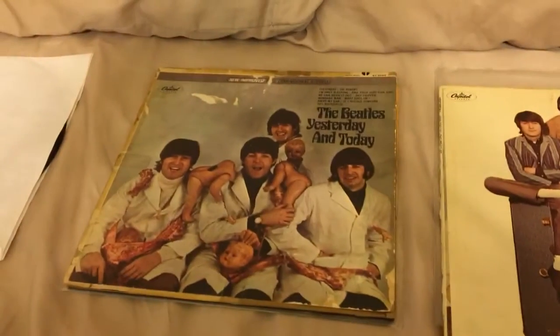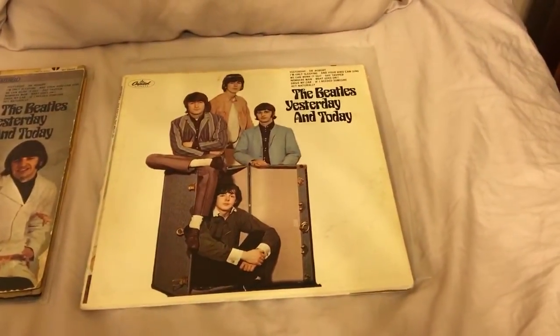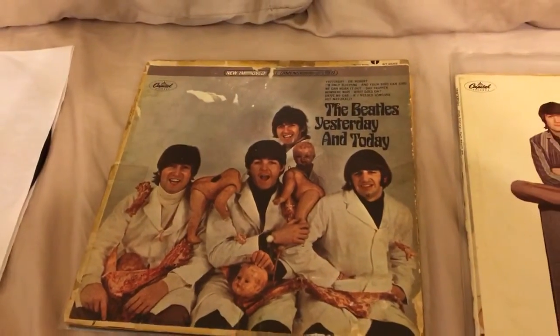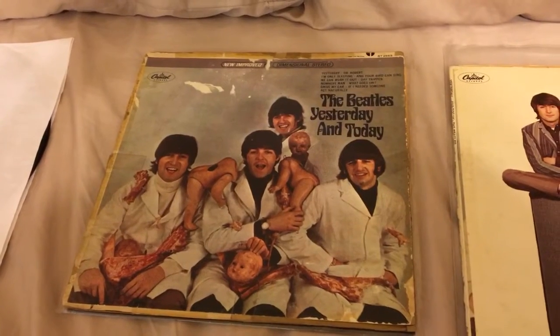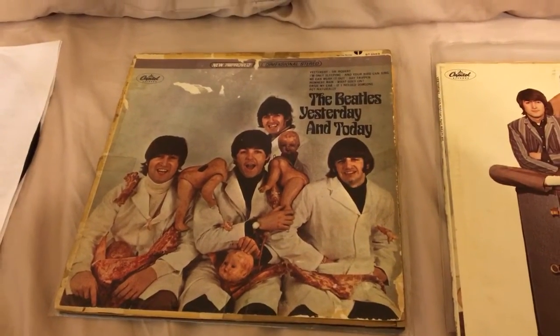This is my third state, of course, and then my second state Butcher cover. So this third state, as you can see, it's pretty beat up. What I do like about this particular third state is it's a stereo version. As you can see at the top, it's got that gray bar that a lot of collectors are looking for, where it says new improved full dimensional stereo.